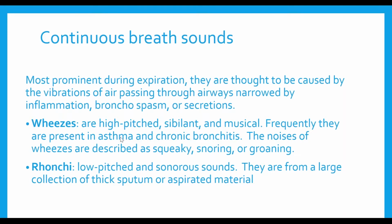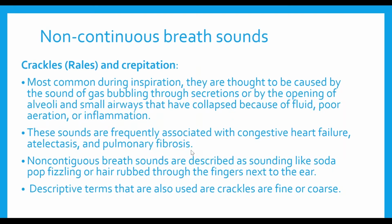Rhonchi are low-pitched, sort of like a snoring sound. It's from a large collection of sputum in there, partially obstructing an airway. It could be from aspirated material if you think they may have aspirated. This is going to be more bronchial or tracheal in nature. Crackles are going to be more in the bronchioles and even in the alveoli area, or that vascular area. I can't see them writing an exam where they aren't having you listen for rales or crepitation or crackles. I can't see them not having that on there.